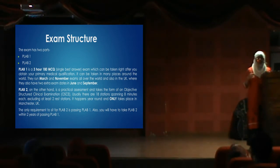It's available in March and November overseas. And in the UK, it's available March, June, September, and November. So you can take it in the UK if you want. You don't have to take it in India, or you can even take it in any neighboring country. You do not have to take it in the country that you hold a passport to.